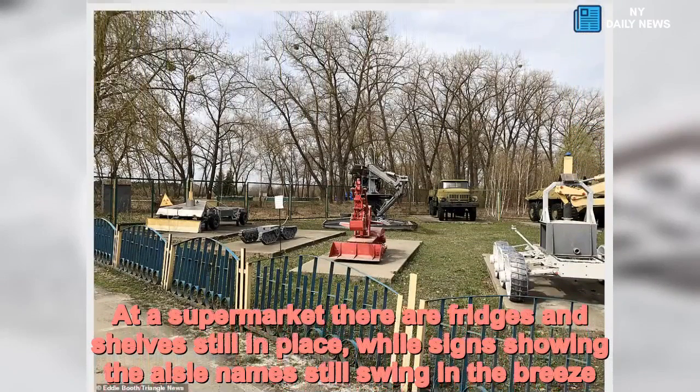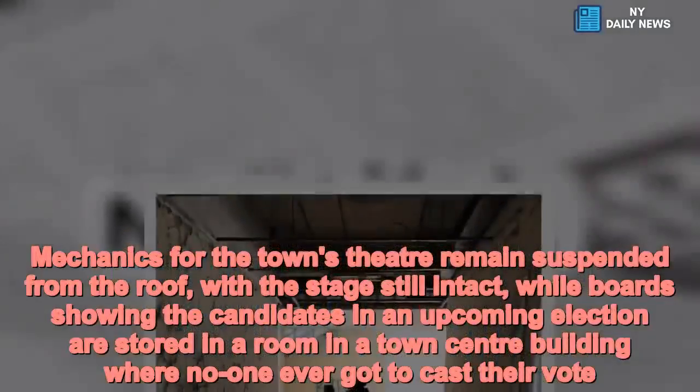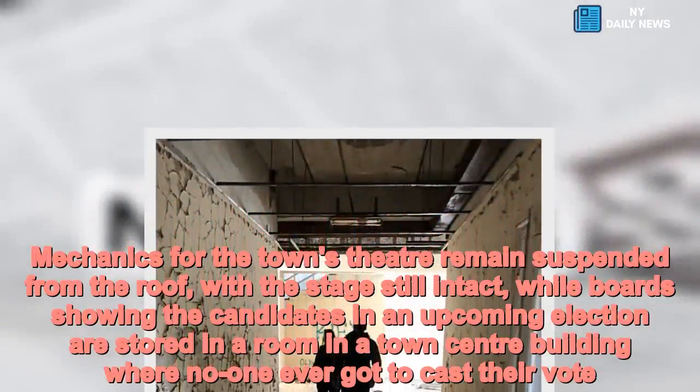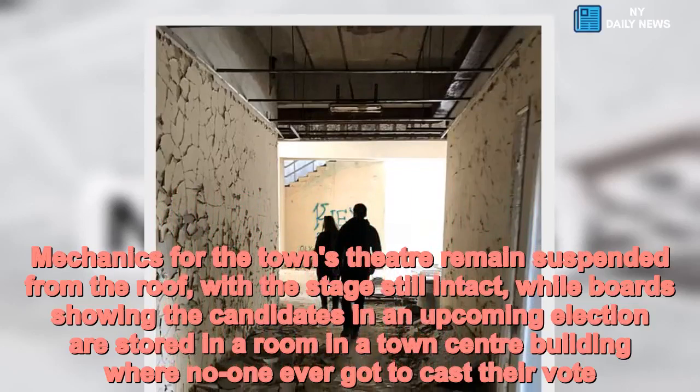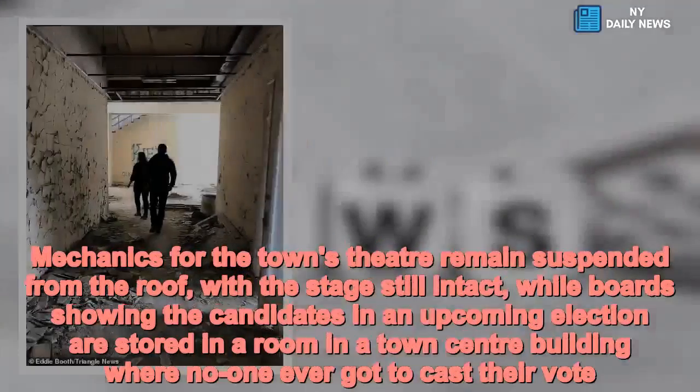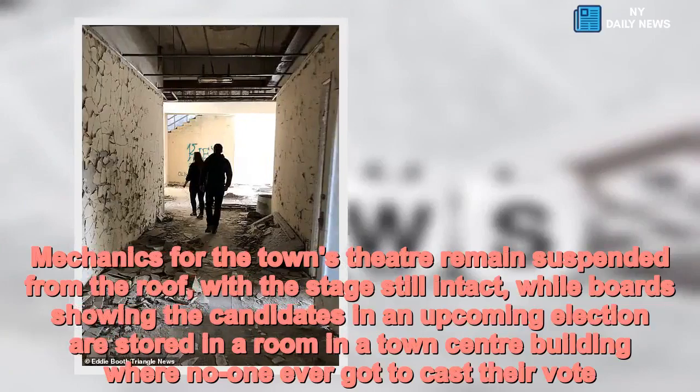Mechanics for the town's theater remain suspended from the roof, with the stage still intact, while boards showing the candidates in an upcoming election are stored in a room in a town center building, where no one ever got to cast their vote.